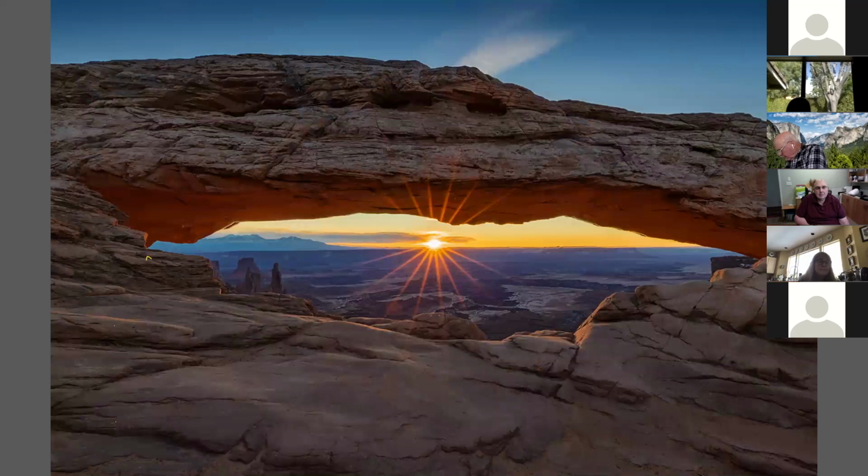Okay, so this is Mesa Arch. This is, again, one of the most iconic outdoor photos in probably the world. So I'll give you the bad news first. I have been there in mid-November and then most recently in February. The mid-November trip, there were 6 other people on tripods. And the February trip, there were 2 other people on tripods. So I had a pretty civilized shooting experience. Everybody was pretty courteous and everything worked well.